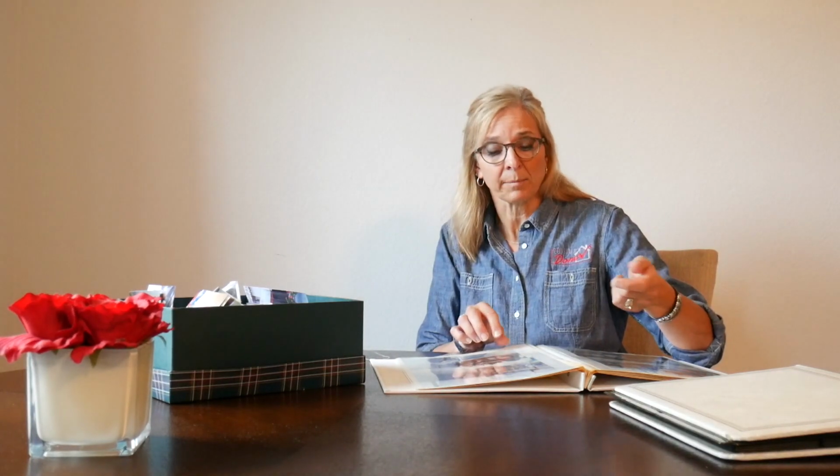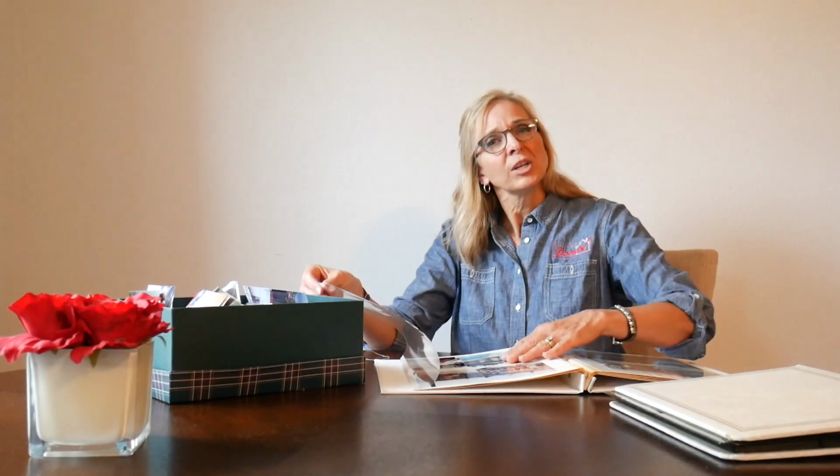You may have an album that has the black paper, could be from your grandma or great grandma, and they had the corners. We want to try to get those out if you can without ruining the picture. We can always put them back into a better album. And then the magnetic albums, remember these? I think my mom's are all magnetic. So I want you to get these out of the album.